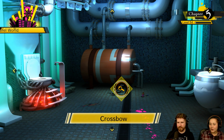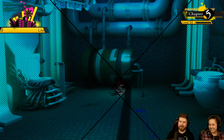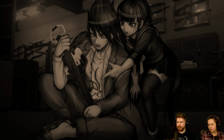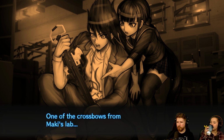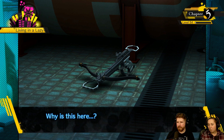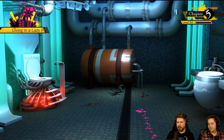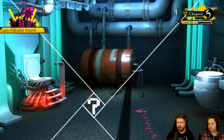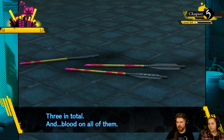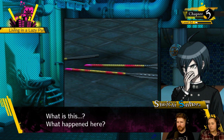What if all this was a trap to kill them? A crossbow? This is one of the crossbows from Maki's lab. Why is this here? There are arrows on the floor of the bathroom. Three in total, and blood on all of them. What is this? What happened here?